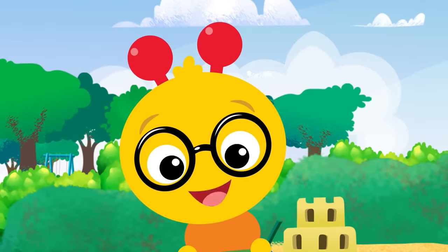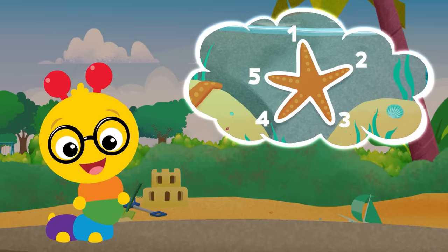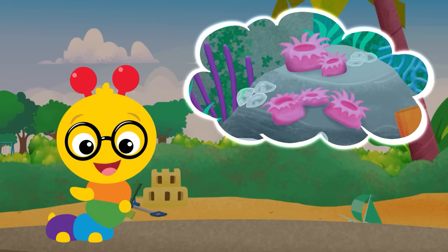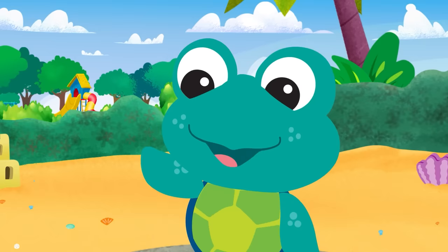That was so much fun. We learned that starfish have five arms. We also learned that starfish are smooth and soft, just like anemones, while crabs have hard shells. Like me!